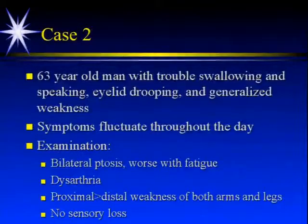So let's talk about the next most common disorder that we see that causes respiratory compromise. A 63-year-old man presents with trouble swallowing and speaking. He's got drooping of his eyelids and generalized weakness, and his symptoms fluctuate throughout the day. So fluctuation is sort of the hallmark of this disorder.